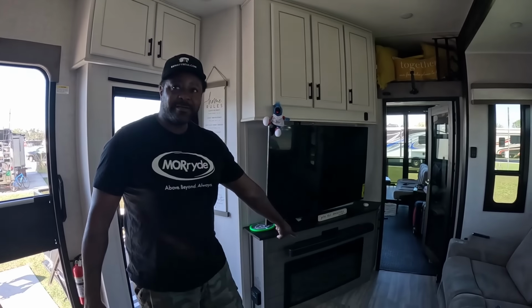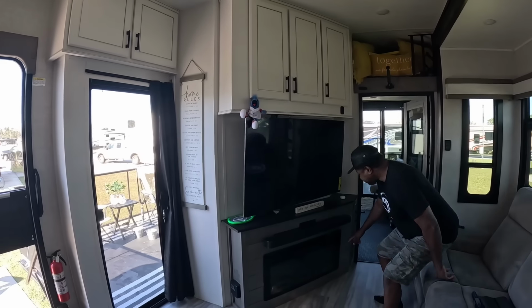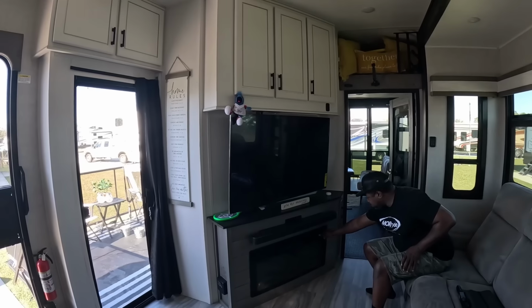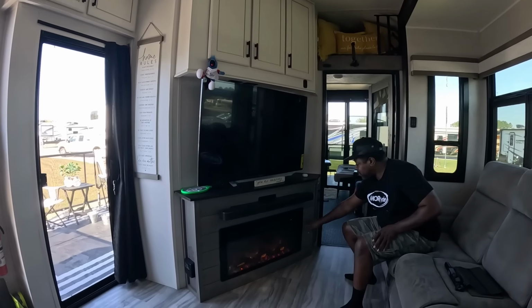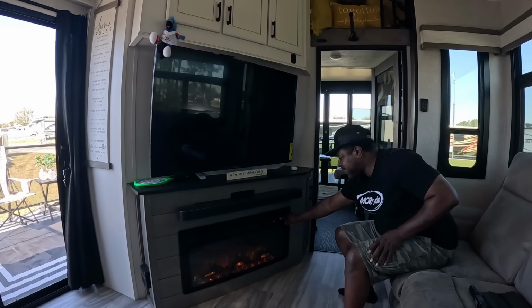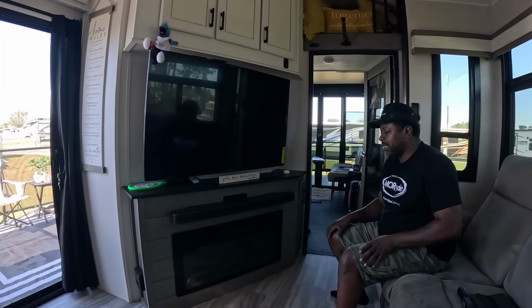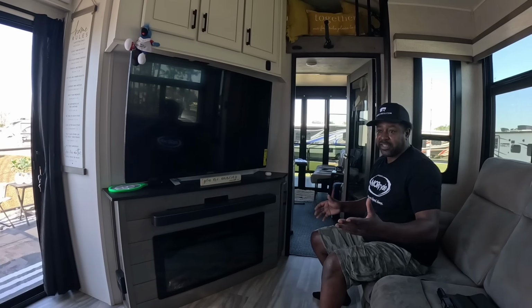So go ahead and turn on the fireplace for them. The fireplace can also be used to heat up your unit as well. It has a couple of different settings, which is nice. I'm not going to go through the settings. It throws out nice heat and will heat up the whole unit, like Sean said.